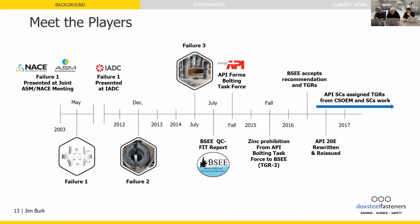API initiates these activities through the executive committee, and the chair of the executive committee directs each of the subcommittees to cover the task group recommendations that are in their area of technical expertise. CSOEM is the Committee for Standards, Engineering and Materials, and of course the SCs are the subcommittees.